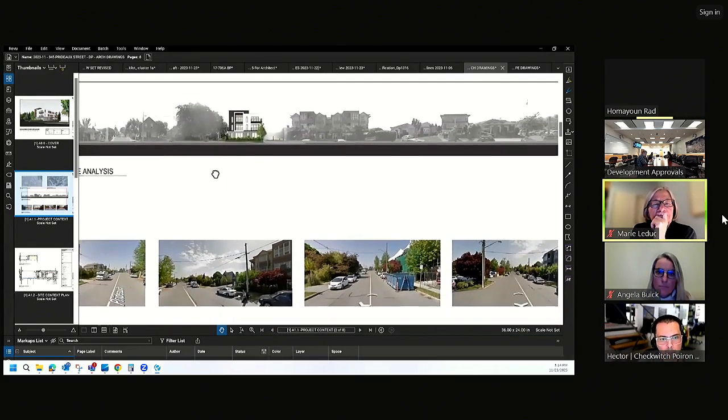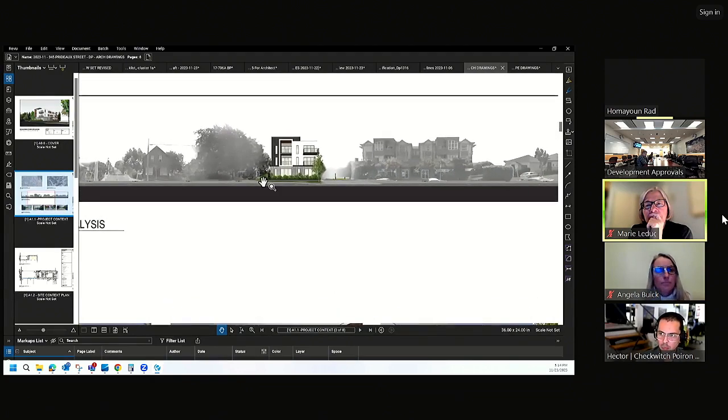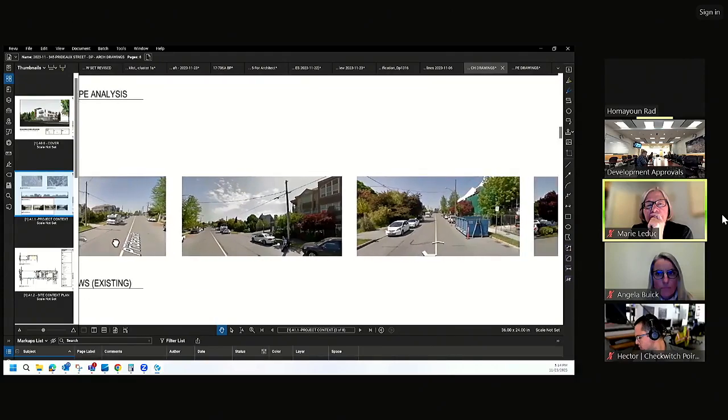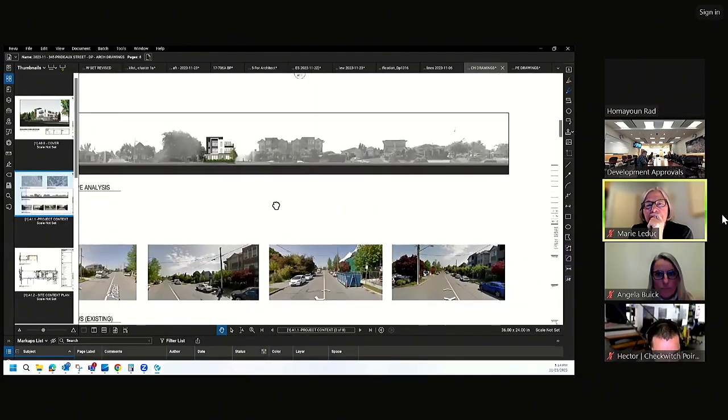And we have actually provided some drawings here, which show our building in the context. And it shows how much buffer, like a green buffer, we have all around. And some pictures from the Google map, which shows the area.